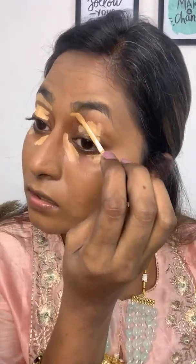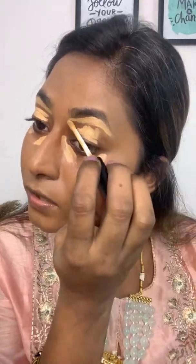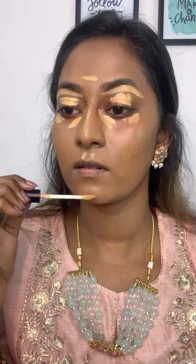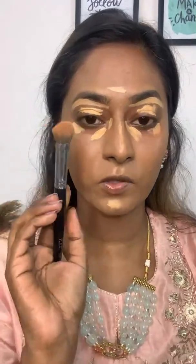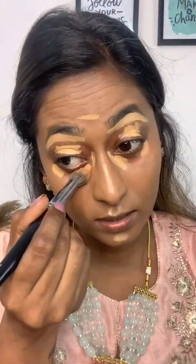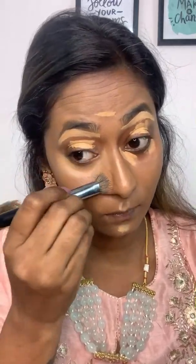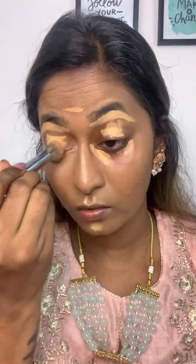And I'm just cleaning under the eyebrow. I always do this because I think this makes a huge difference in your eyebrows. Just gonna highlight a little bit on the center. That's it. To blend it out, I'm using my PAC 219 concealer blending brush. My brushes are super dirty at the moment. Please don't judge me. I could not really find time to clean them, so that's why.